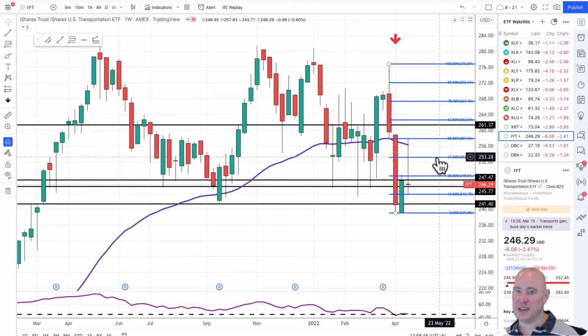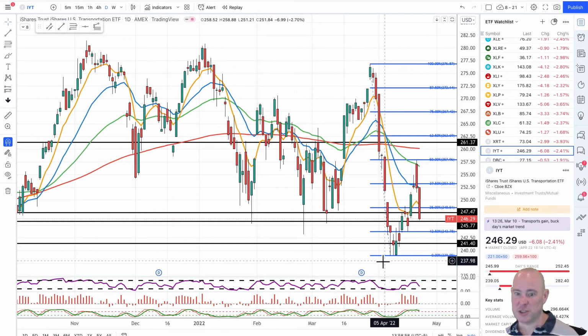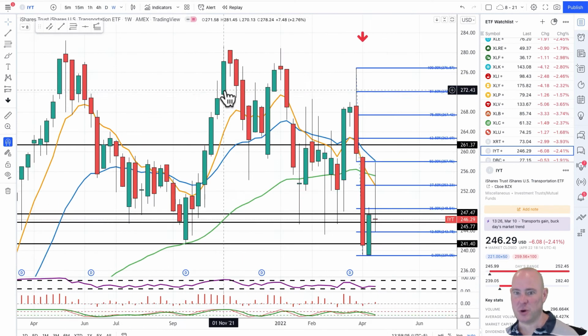IYT, again, still in sell mode. So we had this little pop up straight to the 50% harmonic, then moving back down. Going to watch now with a return to the low price area. Nothing bullish in transportation right now.